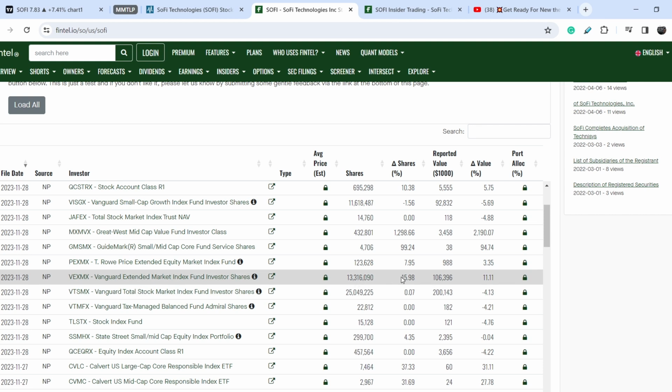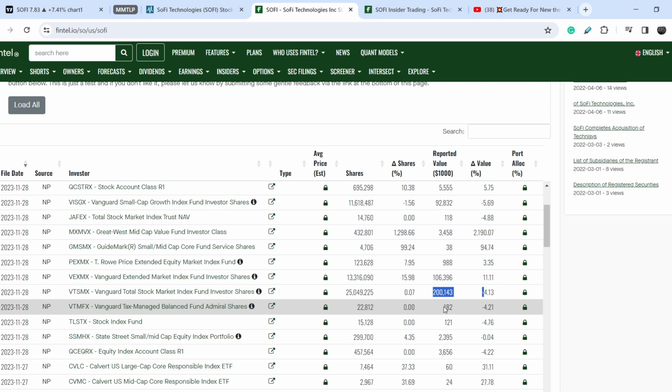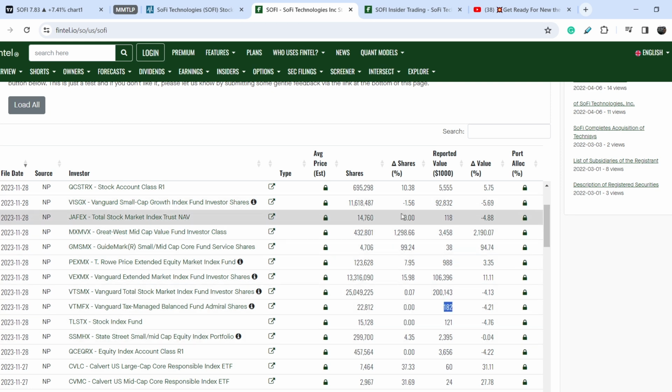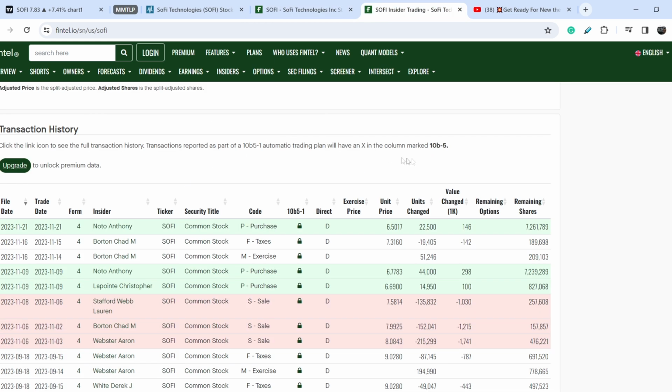But right here you can see that they increased their position by almost 15%, and the total value of their position became $106.396 million. Next one, they increased by 0.07%, and the total position is more than $200 million. Next one, they hold strong, and right here you can see that they slightly reduced their position, rebalancing, but the position is still quite high, $92.832 million.